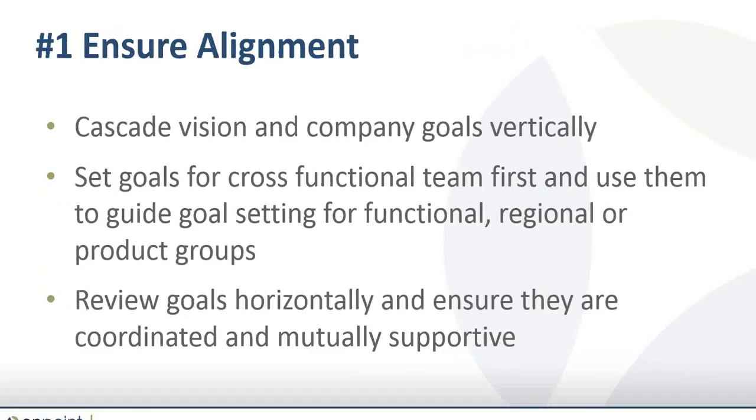This would start with the cascading of vision and company goals vertically, and that's fairly standard and traditional. The key here on these cross-functional teams is to set the goal for the cross-functional team first, and then have the function, the region, or the product group use that as their guideline. Once the function or region or product group sets their goal, it becomes much more difficult to find common ground among your matrix partners. And it's really the need to have a shared goal that is the primary driver for cooperation.